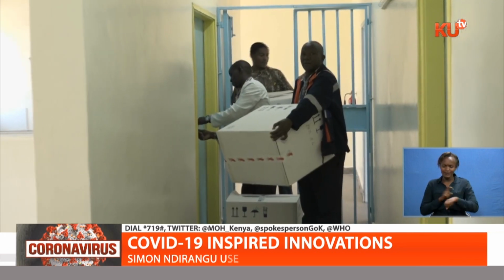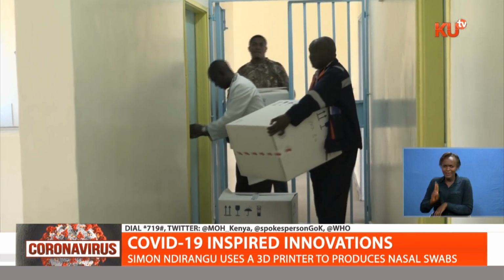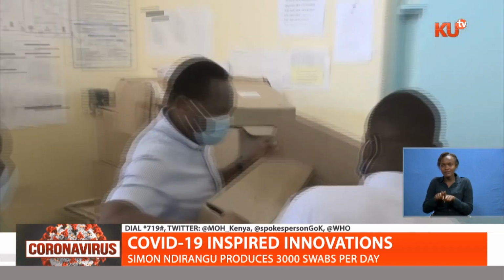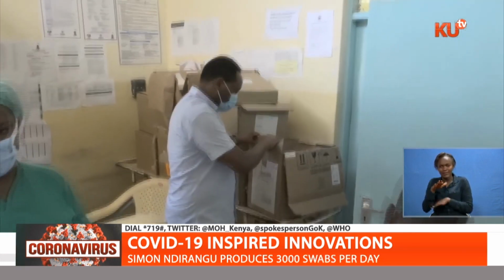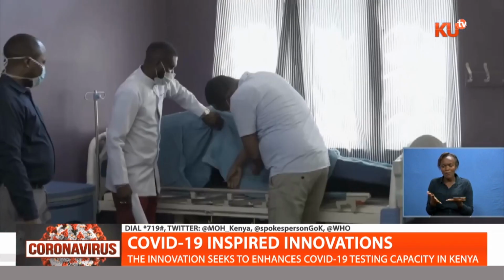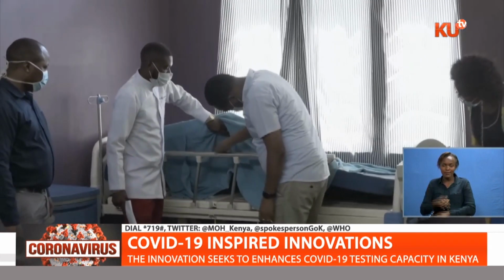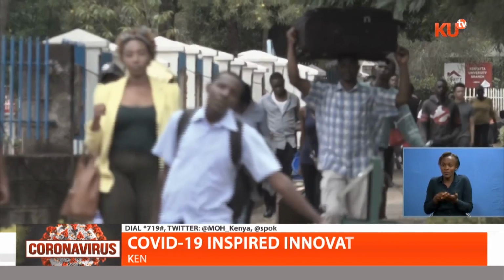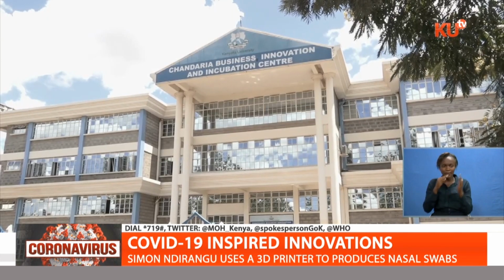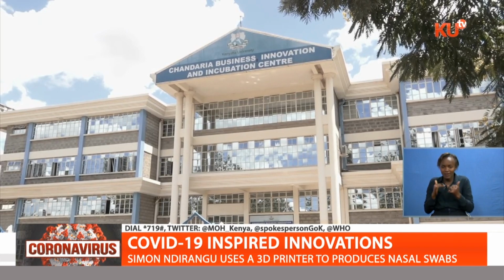When the government realized it was spending a lot in importing supplies such as PPEs and other grade 1 medical equipment, the government called upon higher learning institutions and research centers to come up with ways some of these essentials can be produced locally. And with learning halted in universities, the biotechnology student saw the opportunity to do research and work tirelessly day and night at the Kenyatta University's Chandaria Innovation and Incubation Center to come up with the idea, which he ran by his associate lecturer, Stephen Runo.